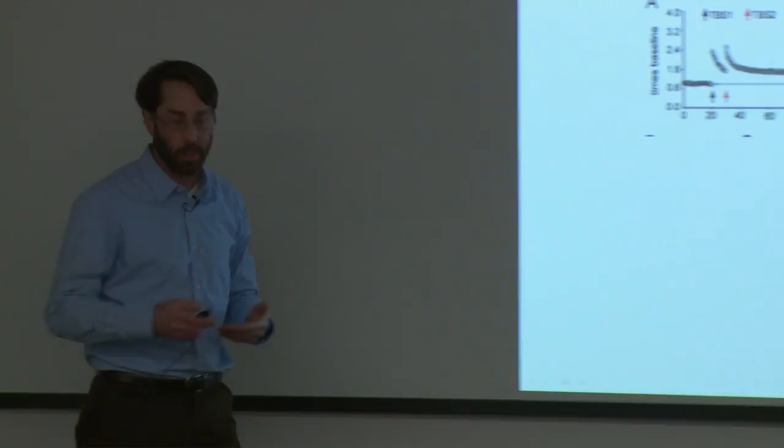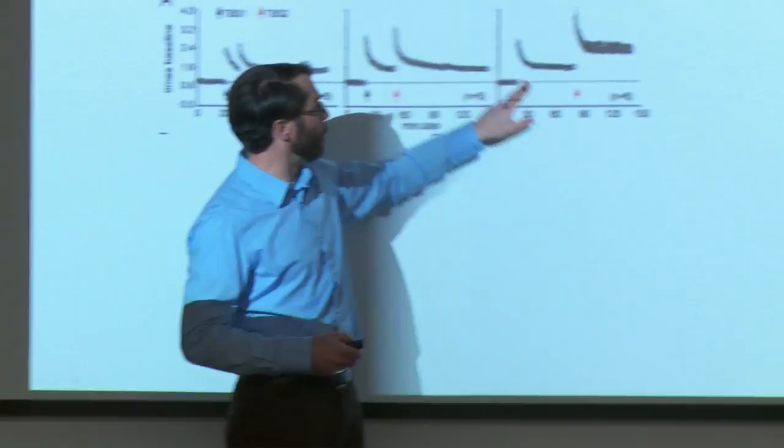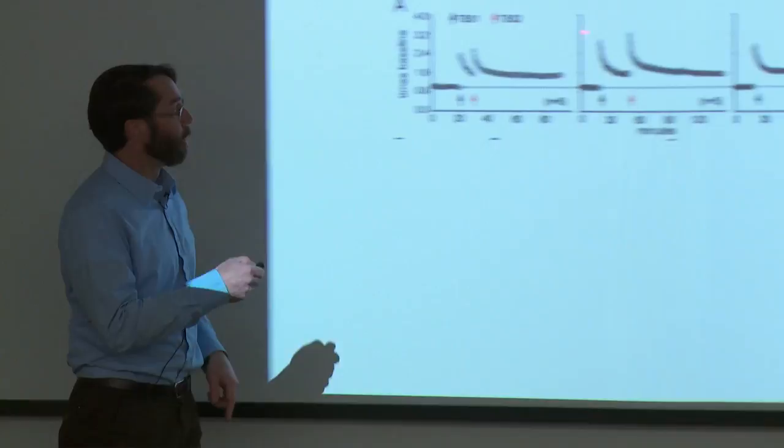If you spread it out, I think that's probably about 30 minutes, it's the same effect. There's no potentiation. But if you spread it out after 60 minutes, you see that the first one gives that potentiation, then the next one actually potentiates it even more. So there's a big increase if you spread out that input that you're getting.